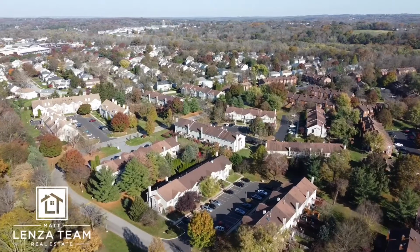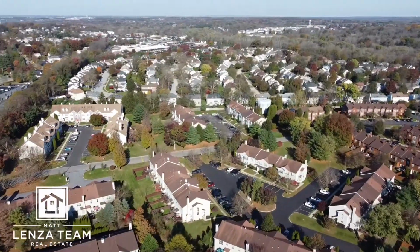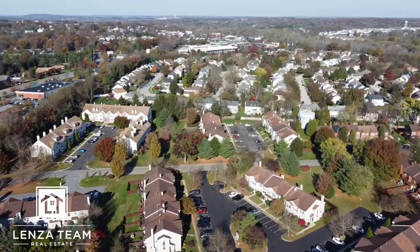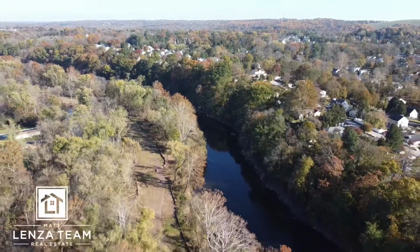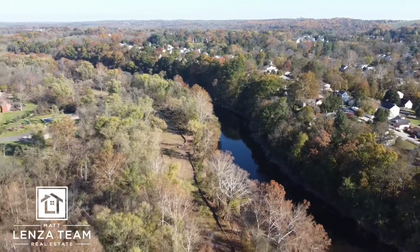So you do have a Wawa within walking distance, which I view as always being a plus. And very, very quick access, in my opinion, to get down to 422. So really nice from that standpoint, and nice from this standpoint. You're really close to nature. You can see this is within walking distance too, and really, really nice.